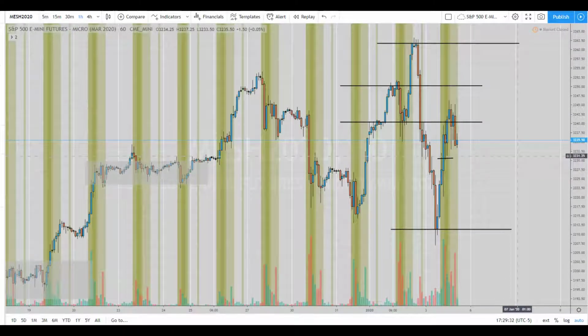I'll be trading 1 contract on a Sunday and then 2 contracts for the remainder of the week, and on top of that I'll only be doing 2 trades a day, whether it's on my phone or the computer, just to make it easy.